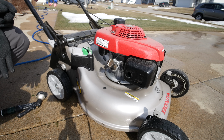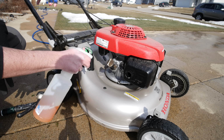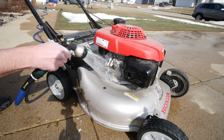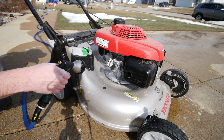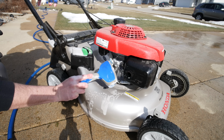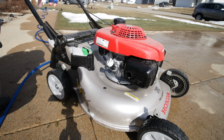Alright, let's spray it on the oil and stuff now. I cleaned all the bottom in here, cleaned the other wheel. Let's see how it does. Let's let it sit on there for a second. One more spray, let it sit again, and then I'll scrub on it a little bit too. It's good.